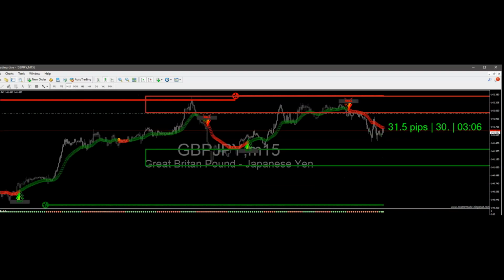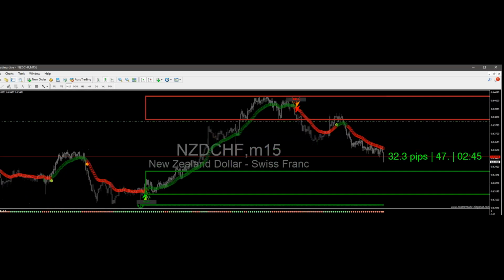The GJ. And it's 31 pips. And you can see that clean entry right here. And here's an entry right here, entry right there, entry right there, and then I got this one right here. All right, so that's the Dragon, 32 pips. And then let's go to NZD Swiss. And there we are, 32 pips. And that was a clean entry off the box. See that right there? Boom, got them. 32 of those. I'll take it.